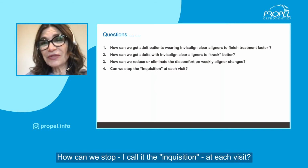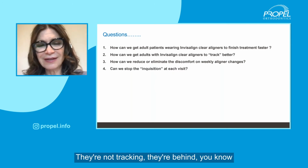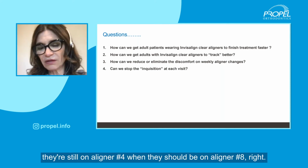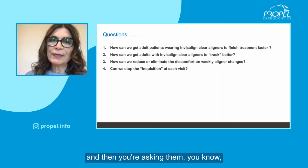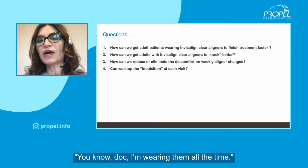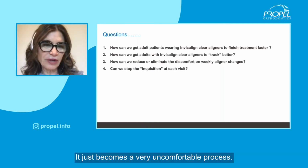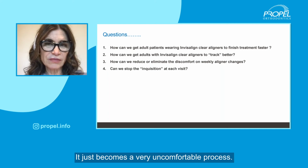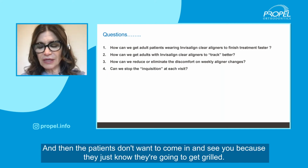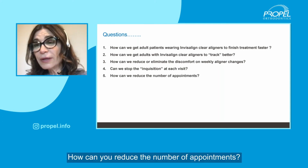How can we stop, I call it the inquisition at each visit? They're not tracking, they're behind, they're still on aligner number 4 when they should be on aligner 8, right? And then you're asking them, how many hours are you wearing them? Doc, I'm wearing them all the time. It just becomes a very uncomfortable process. And then the patients don't want to come in and see you because they just know they're going to get grilled. How can we reduce the number of appointments?